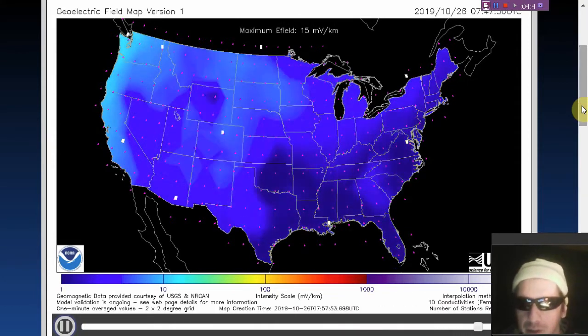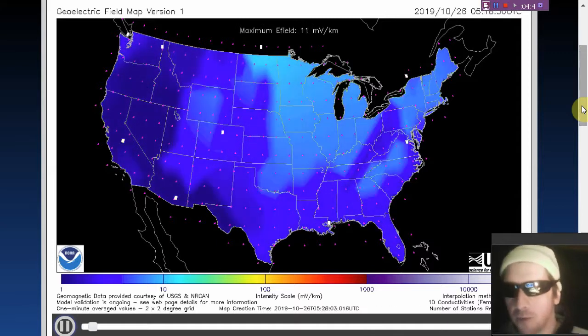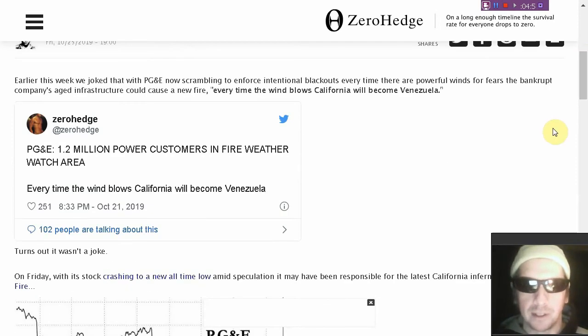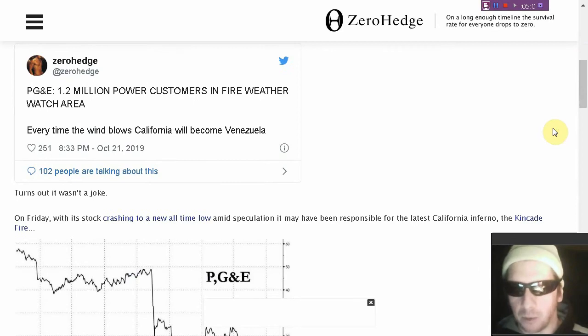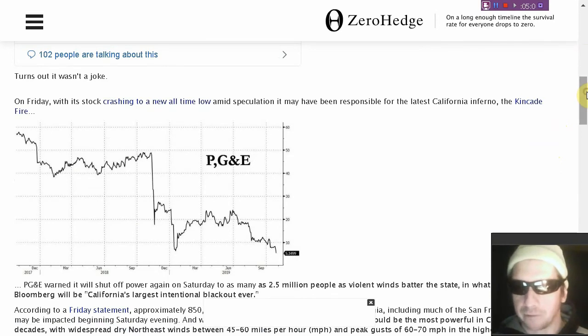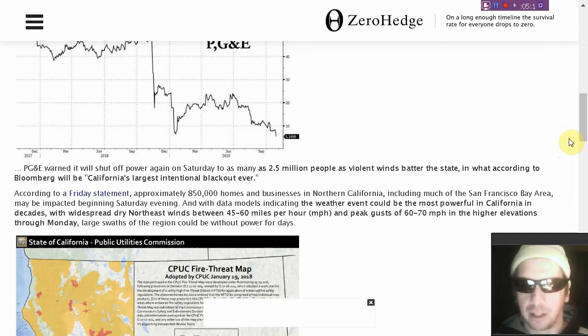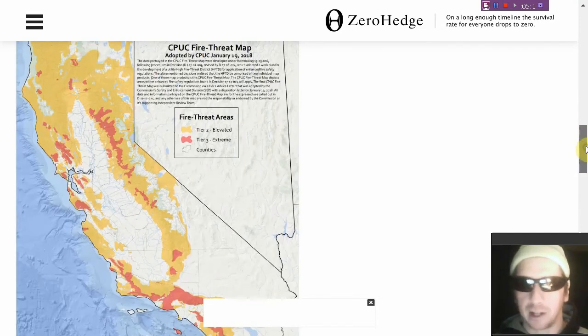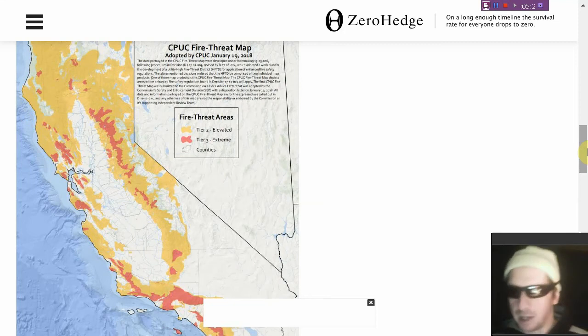First, let's talk about the power grid. Looks like PG&E is going to break some more records, and they're not good records, as they expect to have 2.5 million customers with no power for days. In California, every time the wind blows, it becomes Venezuela. Their stock price has not been benefiting from the recent multi-billion-dollar fires caused by a lack of servicing their infrastructure. And of course, PG&E is not allowed to clear cut around their power lines because of idiotic forest management laws in California. The wildfires are not caused by global warming, folks.